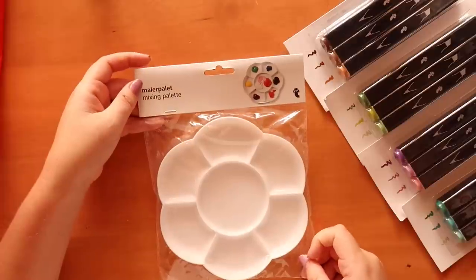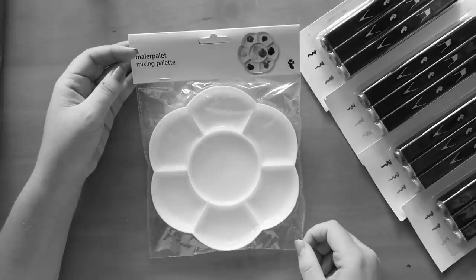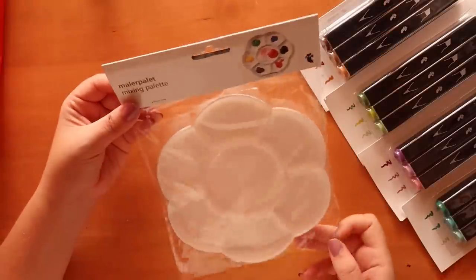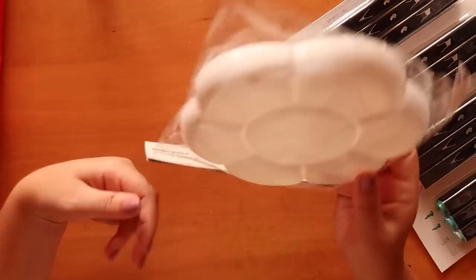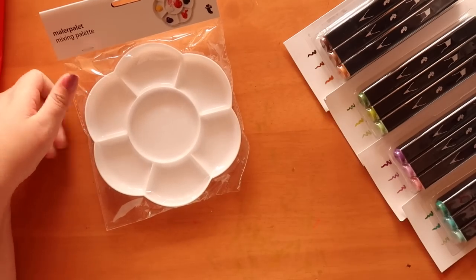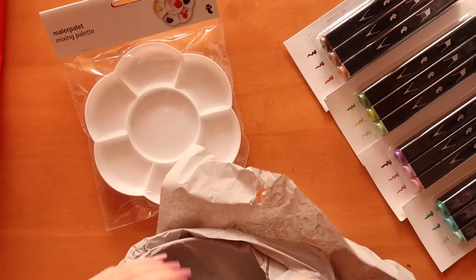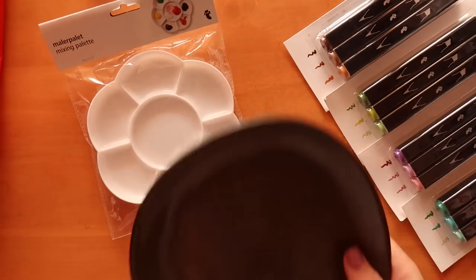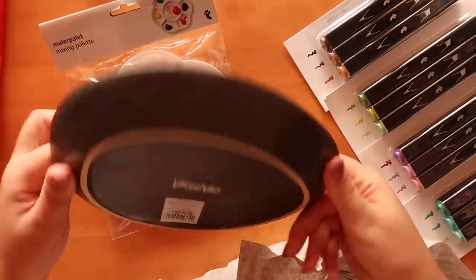Next, I just bought this mixing paint palette because I don't have one. Because I'm a professional, as we all know. I think this is like €1 or a couple of euros, so it's worth it. It's just plastic, which is not as nice as china or something, but you know, it's cheap. And also I got this, this isn't from Tiger, but this is for my acrylics, talking about palettes. I got this from a shop called Casa, and it's just like this little plate, and I thought it'd be really good for my acrylics.